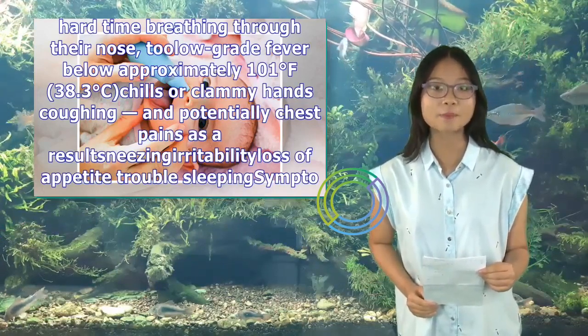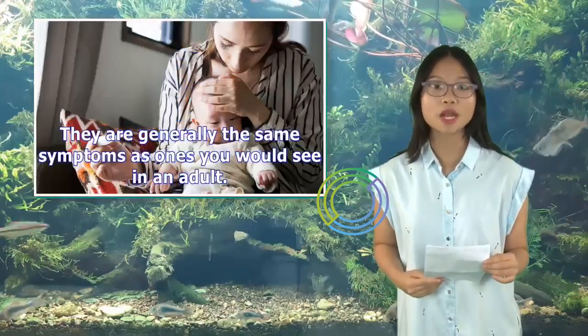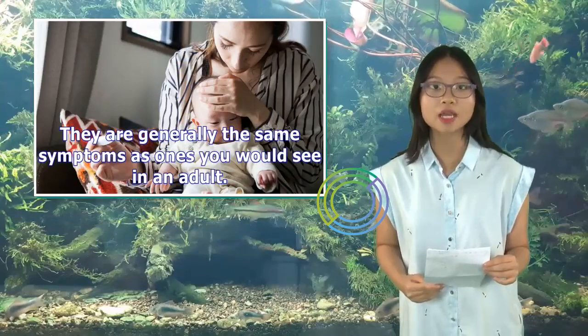Symptoms of a cold can look a lot like less intense flu symptoms. They are generally the same symptoms as ones you would see in an adult.